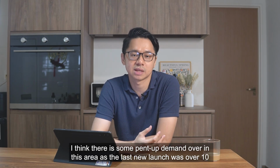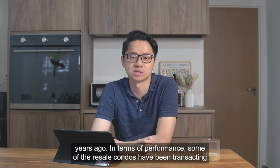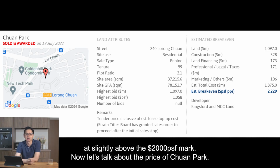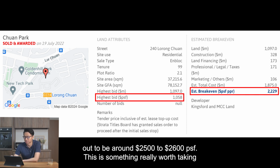I think there is some pent-up demand over in this area as the last new launch was over 10 years ago. In terms of performance, some of the resale condos have been transacting at slightly above the $2,000 PSF mark. Now let's talk about the price of Chuan Park. After factoring in the lease top-up cost, the purchase price works out to be about 1058 PSF PPR. The estimated break-even price is about 2229 PSF. And the selling price could work out to be around 2005 to 2006 PSF.